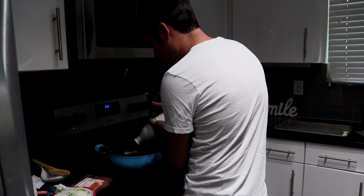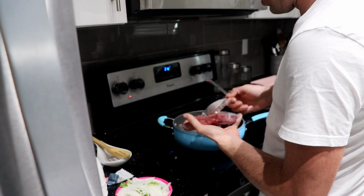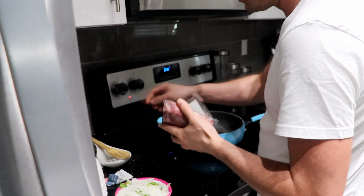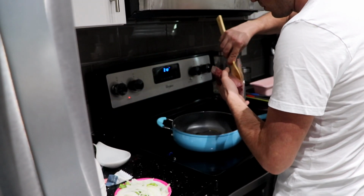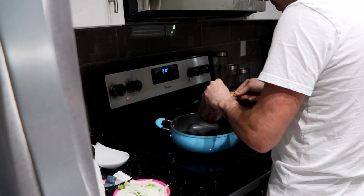Next step is to add some olive oil into the pan, and he's going to add in his beef, the Southwest spice, and the chili powder, and a little bit of salt, and he's going to cook the meat, breaking it up into pieces until brown.